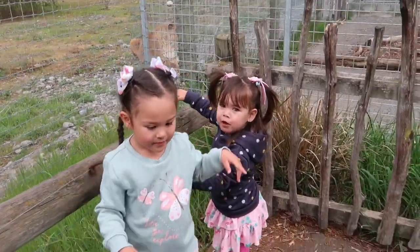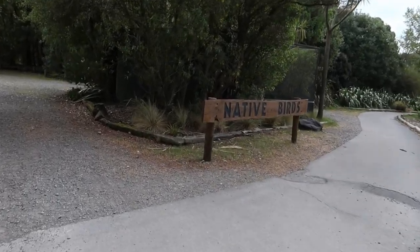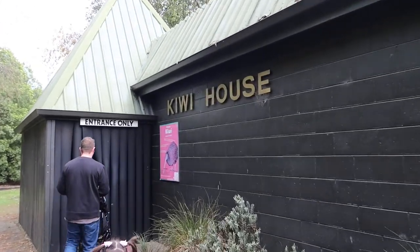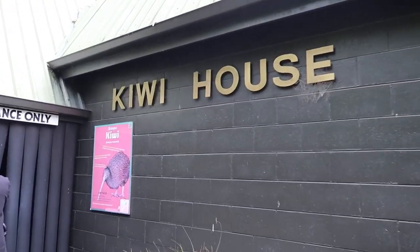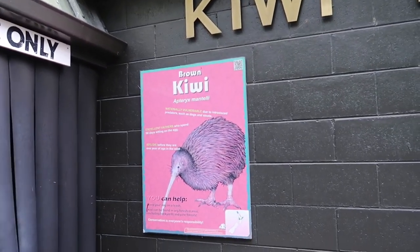Let's go now. We're going inside this kiwi house. So, kiwi birds, they're nocturnal.